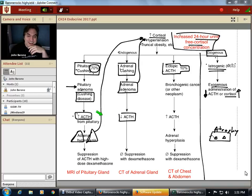Very easy to tell these two apart. Look at the ACTH level. Easy to tell them apart.